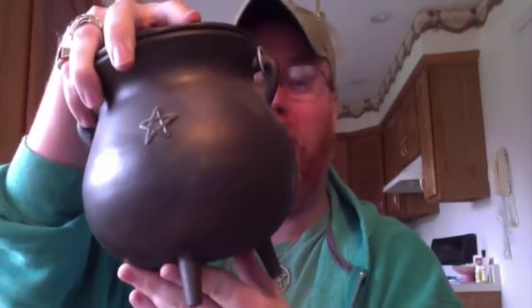Each of my cauldrons has been dedicated to the Morrighan, because one of her aspects that we honor in the Covenant of Morrighan is as a hearth goddess. And there is actually archaeological evidence of the Morrighan being associated with the hearth and ancient cooking sites.